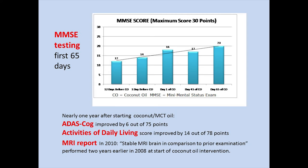What I would see with him is he just had trouble doing things. He had a great deal of trouble doing things, and now he could do things better and take care of himself better.